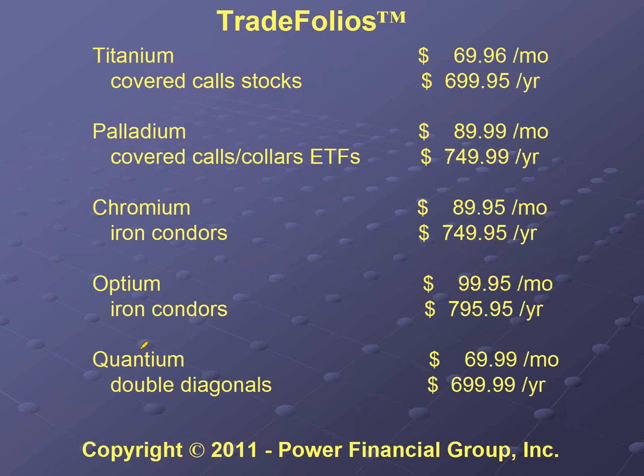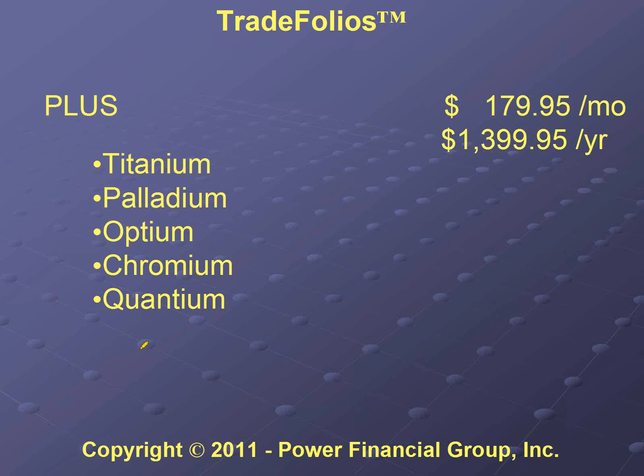We have a number of other tradefolios. We have Palladium, which is similar to Titanium, but we also do collars, and we do this on ETFs. The reason we do collars on Palladium is that sometimes the underlyings we use for Palladium are leveraged ETFs. A lot of times on the leveraged ETFs we'll do a collar. A collar is basically just a covered call with a put, so you have some insurance. We also have three other neutral strategies: Chromium, Optium, and Quantium, with iron condors and double diagonals. We also have what's called Plus, so you can get everything if you want.